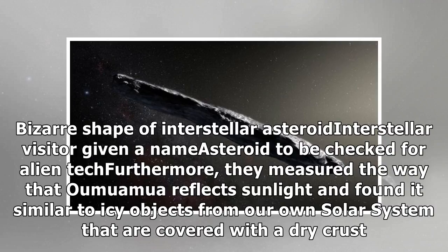Bizarre shape of interstellar asteroid. Interstellar visitor given a name. Asteroid to be checked for alien tech. Furthermore, they measured the way that 'Oumuamua reflects sunlight and found it similar to icy objects from our own solar system that are covered with a dry crust.